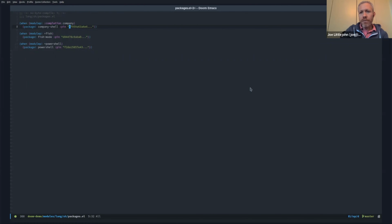I was wondering, is evil mode required, and does Doom come with its own, like Spacemacs? Does it have this huge number of key bindings that it basically defines itself and replaces your experience with Doom key bindings? So required isn't fully accurate, but probably mostly accurate. You can turn it off and it'll be just as functional.